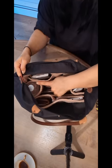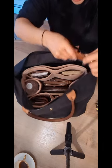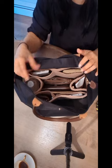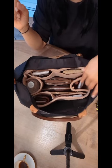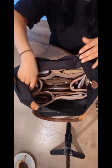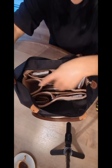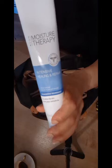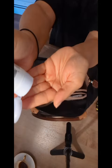And I want to start with the water bottle here, because it actually has these two compartments here to carry water. And usually what I would do is I would carry a water and I would carry a bottle of smoothie here. But in this case, I'm just carrying a water bottle. So this is really great because it has that insert for the water bottle. And then the other insert, right now I'm just carrying this Avon lotion. Y'all gotta get this. It is so good for your hands.